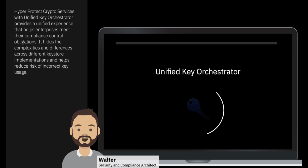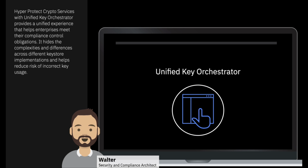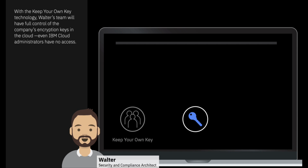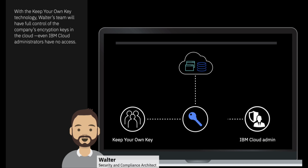HyperProtect crypto services with Unified Key Orchestrator provides a unified experience that helps enterprises meet their compliance control obligations. It hides the complexities and differences across different key store implementations and helps reduce risk of incorrect key usage. A tiered pricing model also reduces the complexity and cost of managing multiple key management systems. With the Keep Your Own Key technology, Walter's team will have full control of the company's encryption keys in the cloud. Even IBM Cloud administrators have no access.